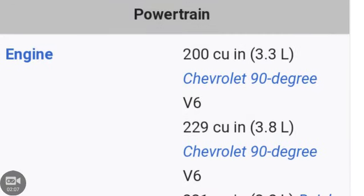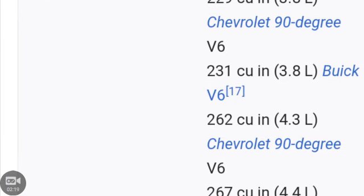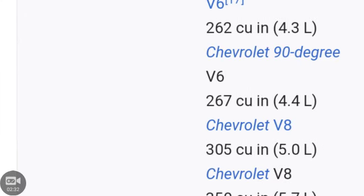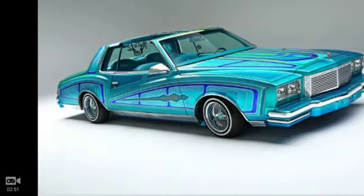This time they had a 200 cubic inch 90-degree V6, and they also had a 3.8 liter V6. That was Chevy, and then they had a 3.8 liter Buick V6 and a 4.3 liter V6. Basically, I think the same engine as the Vortec in the S10s, as well as a very small 267 cubic inch 4.4 liter V8, basically a bump in displacement. And then they had the 305 and the 350s. Those were borrowed engines from other GM products.